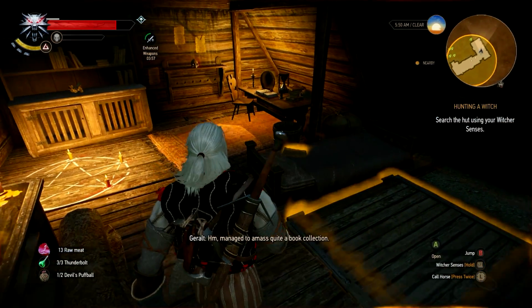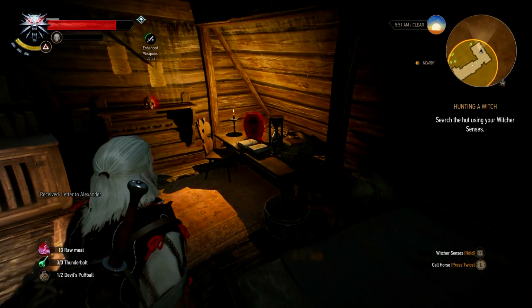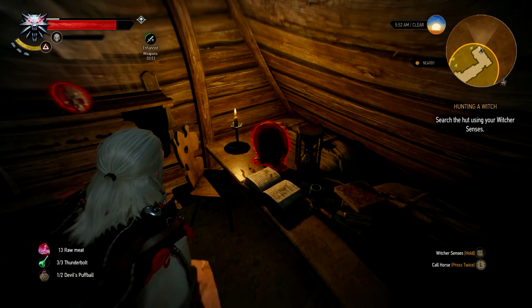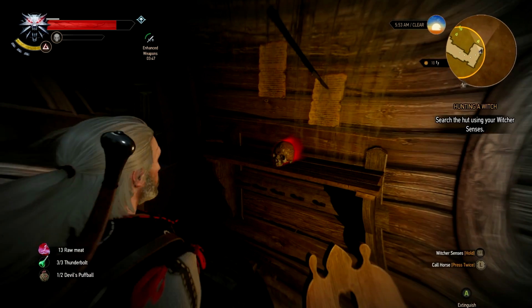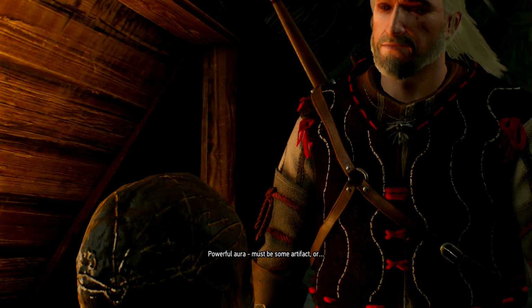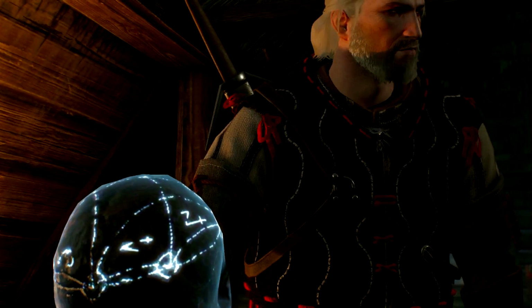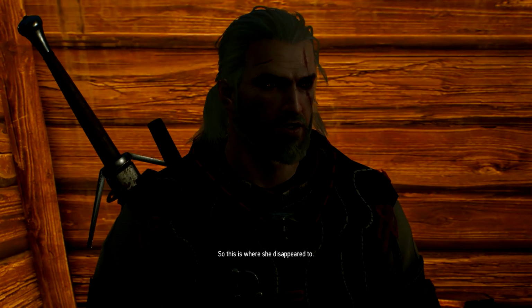Alright, managed to already amass quite a book collection. Letter to Alexander. I'll read that later. Don't often see baubles like this in Velen. Powerful aura. Must be some artifact or... So could this be where she disappeared to?